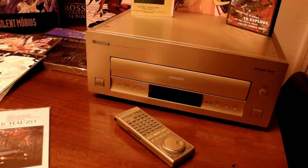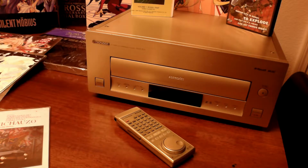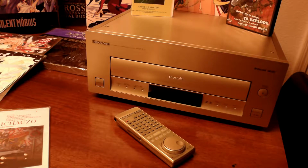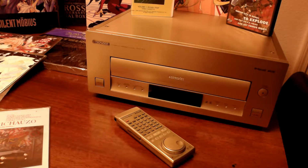Laserdisc was originally marketed as a home video format, and it was the first commercial optical disc storage medium. Initially it was licensed and sold by MCA as DiscoVision. This was happening in North America around the 1970s, primarily 1977 and 1978. Although the format was capable of offering high-quality video and audio better than its consumer rivals like VHS and Betamax, which I'll cover in a later video, it never managed to gain widespread popularity in North America, as I said before, due to its high cost, not only of the players but also of the discs themselves.